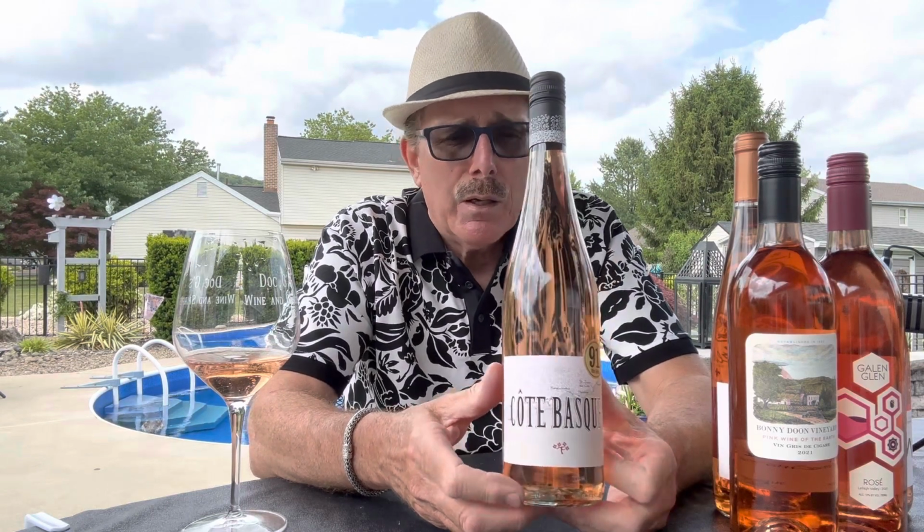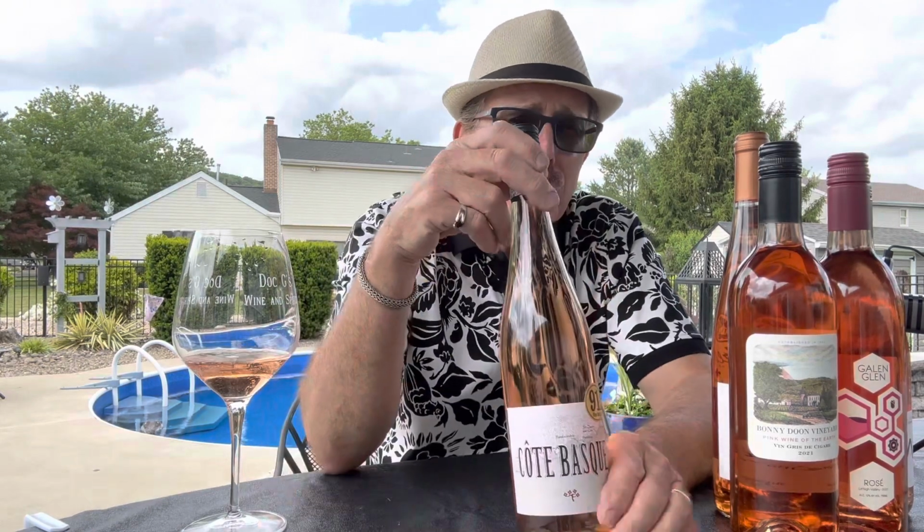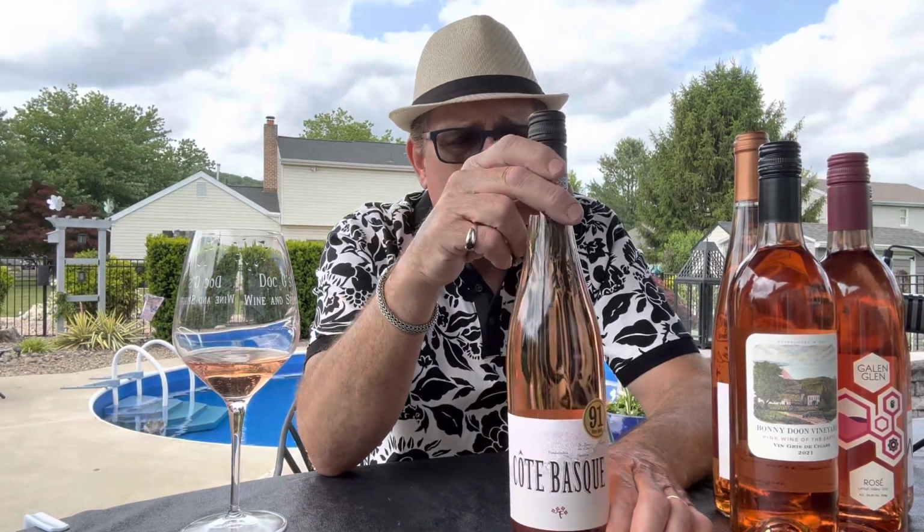This is from the Côte Basque. Now, if you know anything about your geography, the Basque region is a little area in the northern and eastern part of Spain in the Pyrenees along the French border. And you can go look up Basque Country. In Spanish, it's Basco. In French, it's Le Basque, Le Pays Basque. And it's kind of a world unto its own.